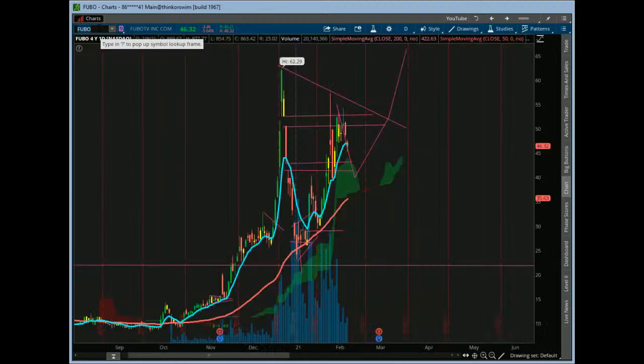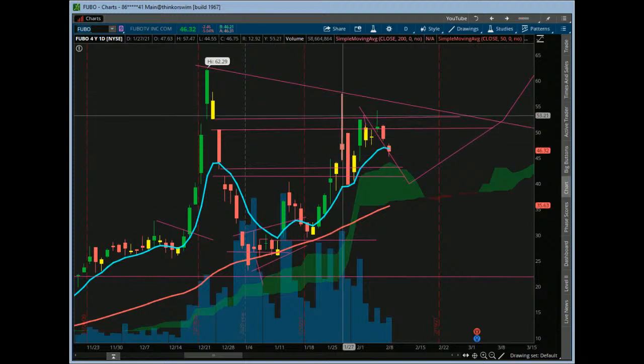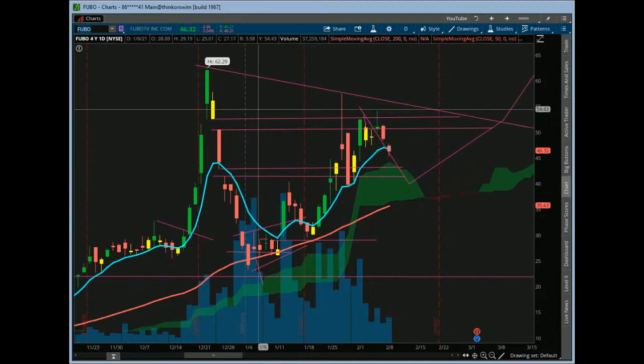Let's take a look at Fubo. Yeah, so Fubo, again, like we said, this is that old gap right here. That was a big deal, right? So that huge upper shadow there is kind of the indication that, hey, we don't like where that gap was, right?